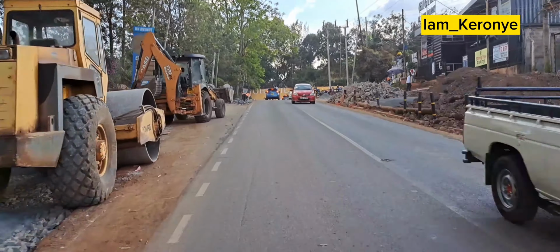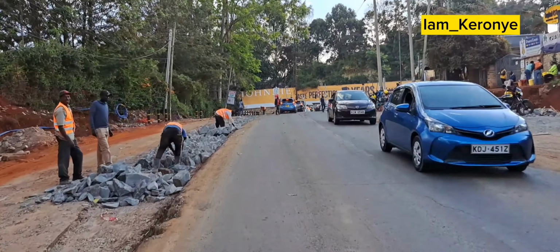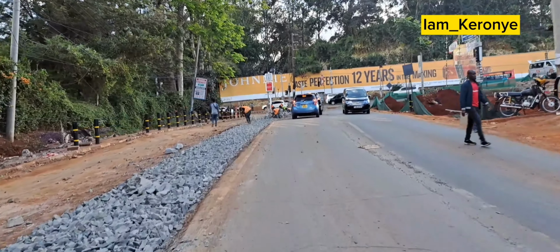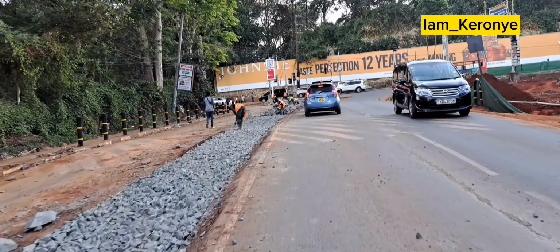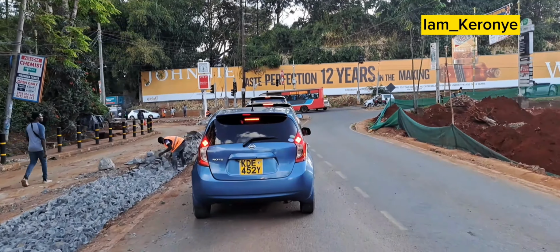Guys, as you can see, main artwork, the road that was just ahead of us is Limuru Road, guys. The junction between Limuru Road and UN Avenue.